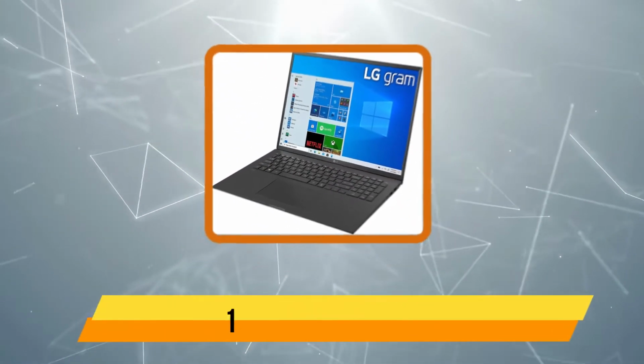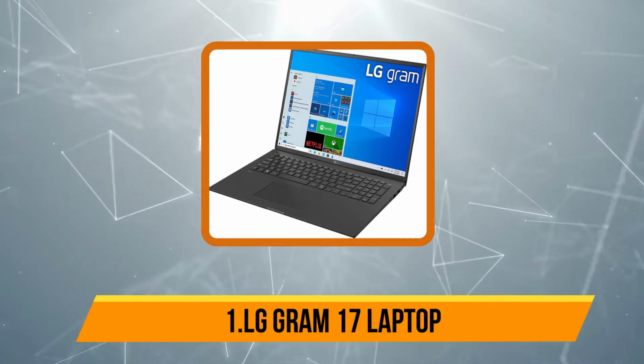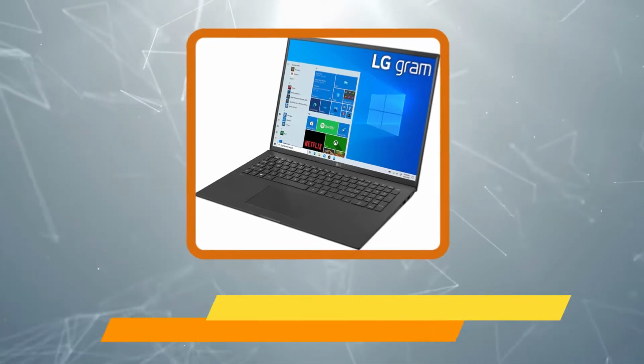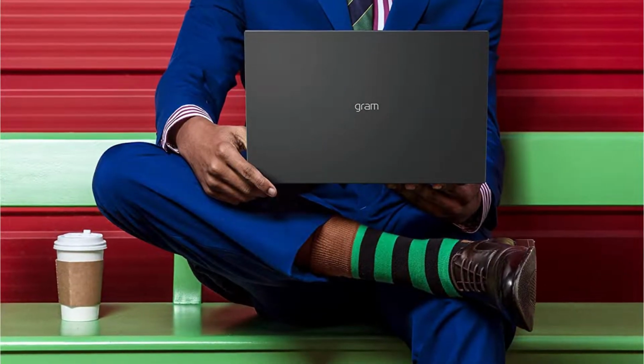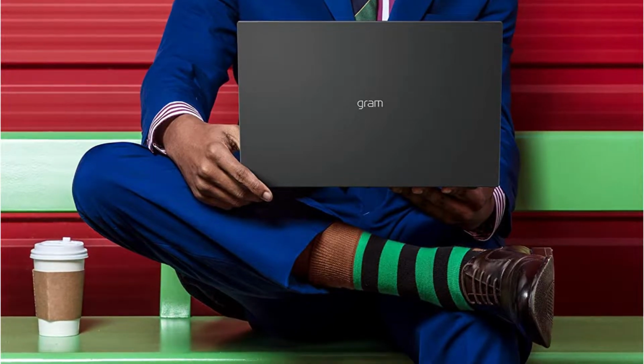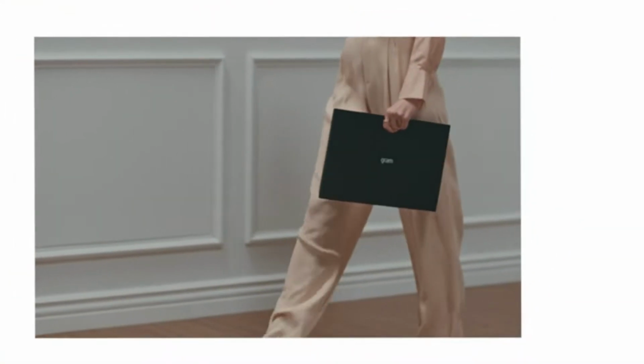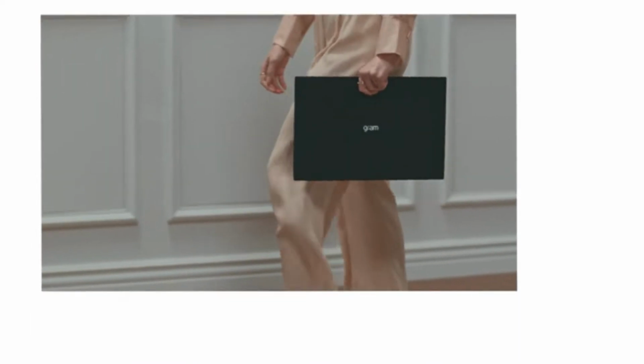Our first product is the LG Gram 17 laptop. LG Gram 17 is a fast and productive laptop for graphic design and development with the Windows 10 Home operating system. The device perfectly combines compact size and wide functionality. It's a graphic design laptop with a high-quality display that makes it easy to work on large projects.